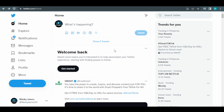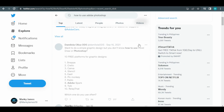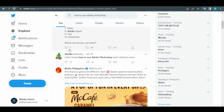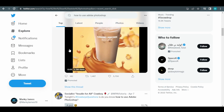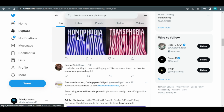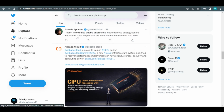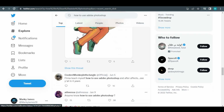So for example, when you head over, enter how to use Adobe Photoshop as a keyword, and then press the search button, many people are asking, how can I learn Adobe Photoshop in the comment section below? Adobe Photoshop tutorial. For example, this person is asking, can you teach me how to use Adobe Photoshop? Some of them are only attempting to create something with Photoshop, but they still wish to improve it. They're merely seeking an Adobe Photoshop training session. And guess what? You won't have to spend any money to earn from this strategy because it's all highly focused traffic.